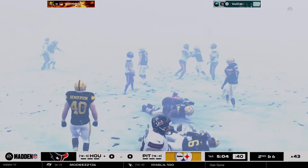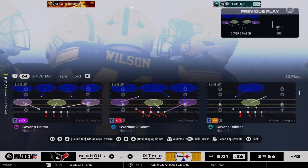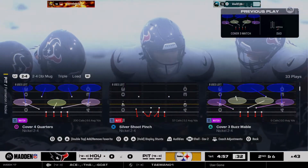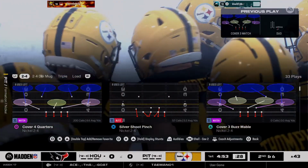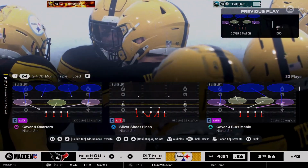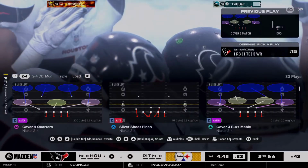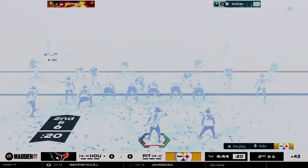And that'll go for a gain of about 4. Peyton Wilson that time in on the stop. A gain of 4. It's now 2nd and 6. From the 43, here's 2nd and 6.